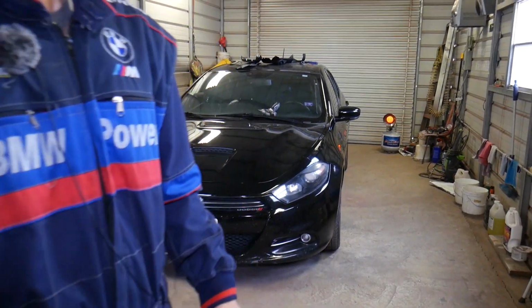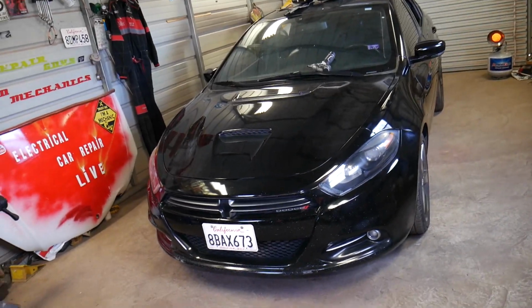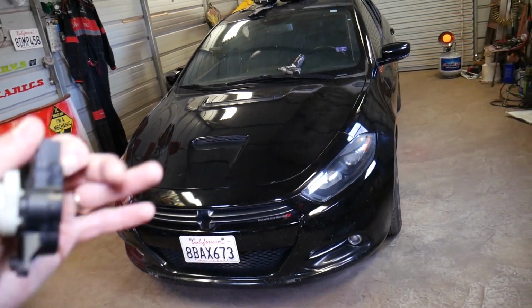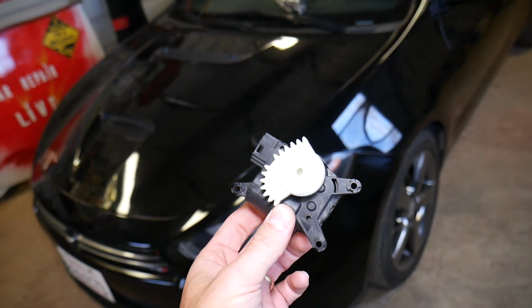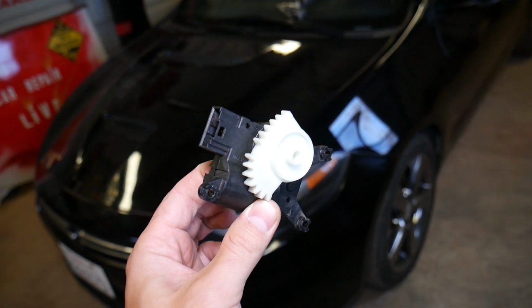So we have this 2015 Dodge Dart. On startup guys, every time I turn the ignition on, I start the car, it makes a ticking noise behind the dash. It sounds something like tick tick tick tick tick tick and then it disappears guys. What causes that now guys? Most of the times, 90% of the times, it's caused by a faulty blend door actuator.